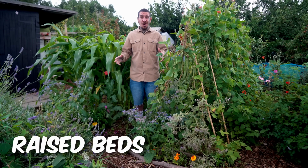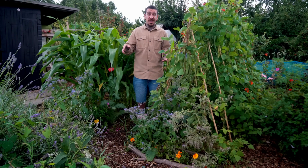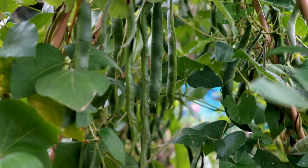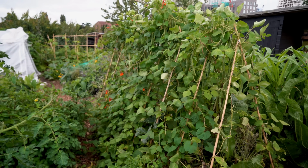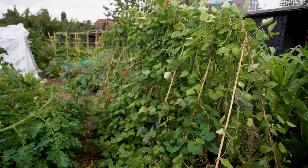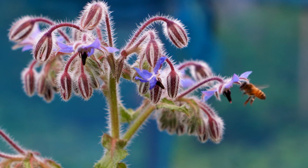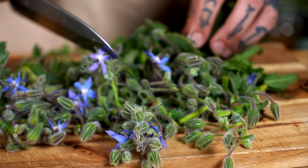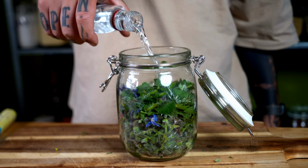In this area of the plot, we created 2 raised beds using old timber that we found here. On this side, we got beans growing on a vertical structure that we made with bamboo in a sort of teepee style. And the reason is that we can still grow plants underneath. We got 2 massive borage plants growing in both ends of this raised bed. Borage is an edible flower, and you can use the leaves to make a medicinal tincture. And in between there are also courgettes, onions and other plants.